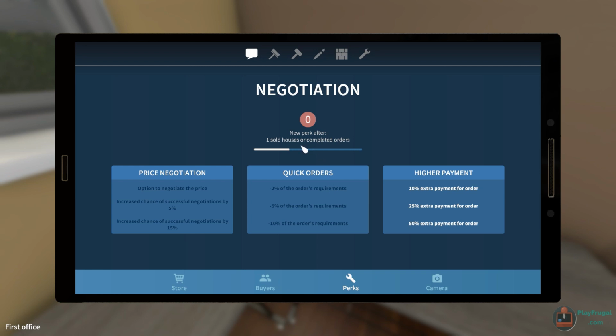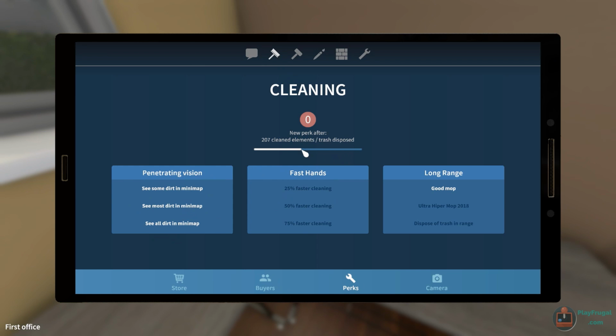New perk after 1 sold house. So if we complete a couple more orders, we can probably hear. This is where I was talking about the price negotiation option. We have an option to negotiate the price. You have an increased chance of successful negotiations by 5 or 15%. And then your quick order is minus 2%, so you don't have to finish quite everything before they'll consider it done. So we have a little bit of cleaning left to go.